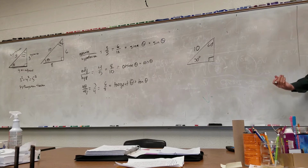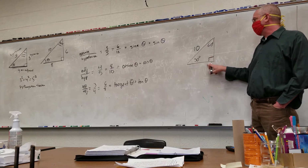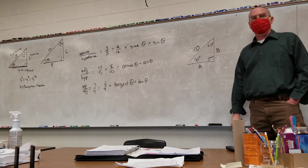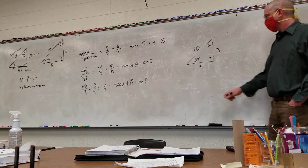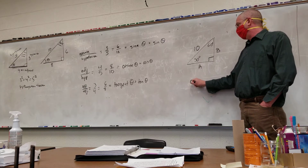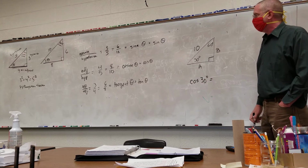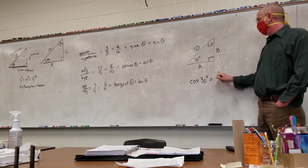Now the 30, 60, 90 triangle is a classic triangle if you've done trig. But we're going to use trig to solve it as opposed to some other ways of doing it. This adjacent side here, I'm just going to label with the letter A, and the opposite side, I'm going to use the letter B. Using a classic physics technique of starting at the beginning of the alphabet and moving from there. I know that the cosine of 30 degrees is the adjacent divided by the hypotenuse. It's A divided by 10.